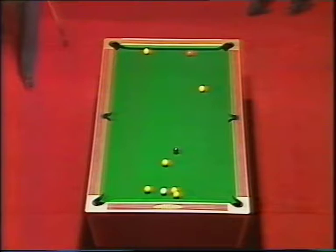The one into the top left next, bringing the cue ball down the table for the final four yellows. Well, again, another loose shot from Joe. But he's okay, the red's in a bad position, so it's very, very easy for Joe to snooker him.